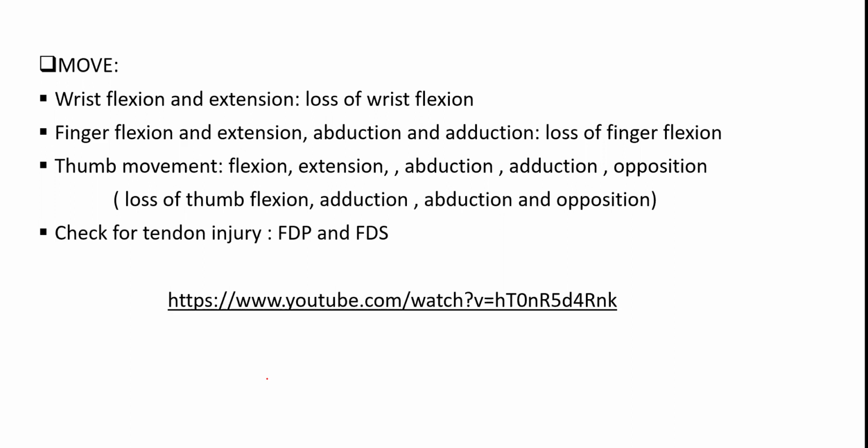Like in here, let's say you ask the patient, can you please bend your wrist upwards? Can you please bend your wrist downwards? When you ask the patient to bend the wrist upwards, the patient was able to do it because extension is fine. When you ask the patient to bend the wrist downwards, which is the reverse prayer sign, like this, the patient was not able to do it. What that suggests is that wrist flexion is affected, and that means there is a chance the flexor carpi ulnaris or radialis has been damaged.